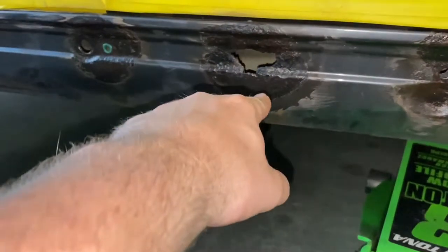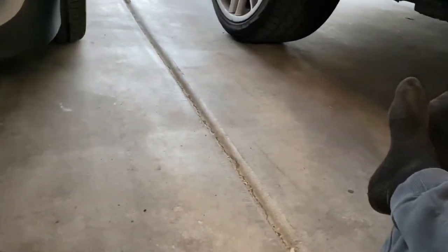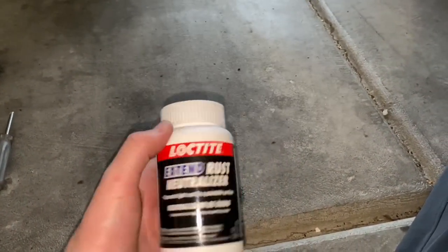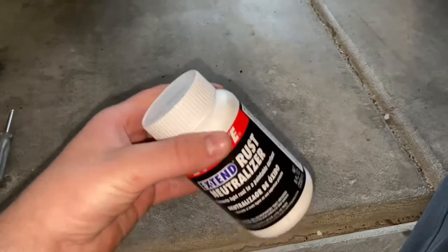As you can see, I took some rust neutralizer from Loctite. I don't know, AutoZone. I've got to give it a shot.